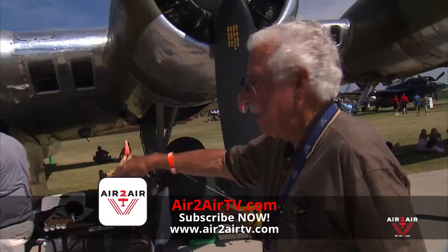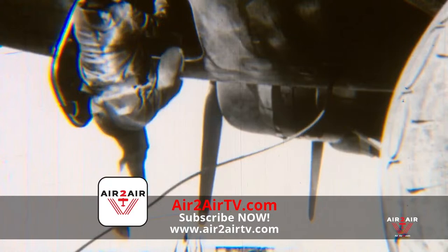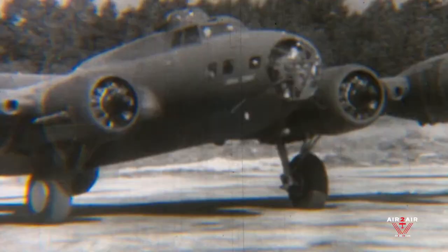Through this hatch, when the pilot and the co-pilot and the navigator and the bombardier got in the airplane, they would actually open that hatch. They did not have a ladder. They would throw their parachutes in there, grab it, and just swing themselves up into the airplane.